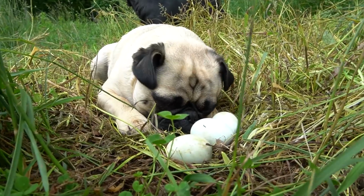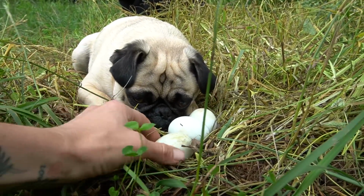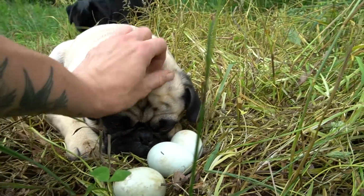Found out that Frankie's stash of eggs, he's been hiding them underneath the bush hog. We caught you, Frankie.